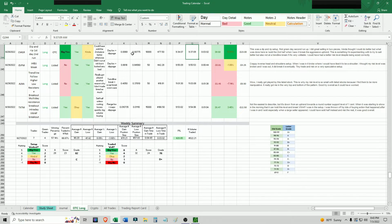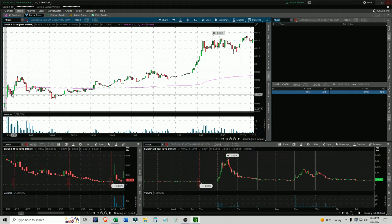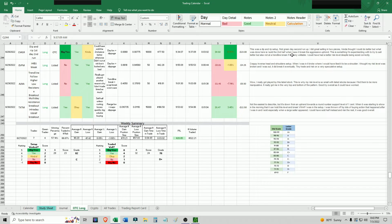I did get out at 9:37 and my average was 77 and a half. So 9:37 was right here, and I got out at 77 and a half was my average. I probably sold in two pieces, and I guess I can try to zoom in a bit more. Again, I was in right here at 68 when I saw that dip and rip setup, and yeah, it did get much higher. So let's take a look at my notes and see if I could have done anything better.